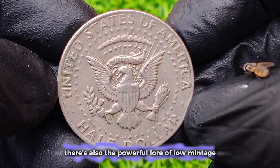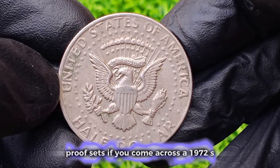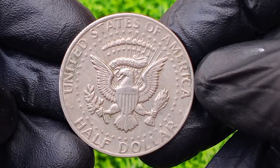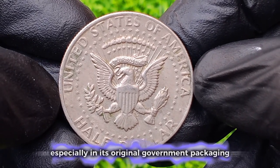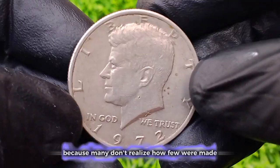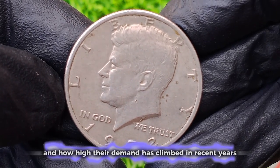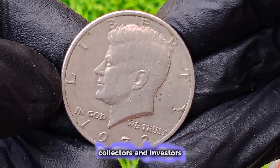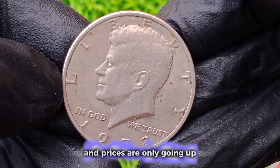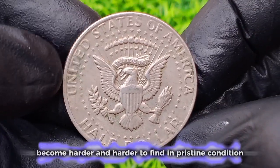There's also the powerful lure of low mintage proof sets. If you come across a 1972 half-dollar in mirror-like proof condition, especially in its original government packaging, don't underestimate its worth. These coins are often overlooked because many don't realize how few are made and how high their demand has climbed in recent years. Collectors and investors are scrambling to secure them for their portfolios, and prices are only going up as these coins become harder and harder to find in pristine condition.